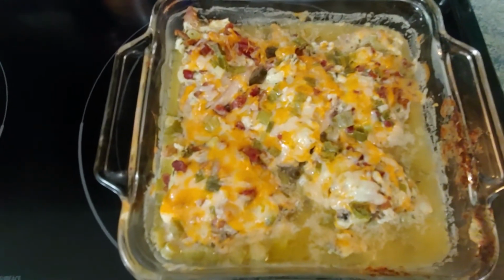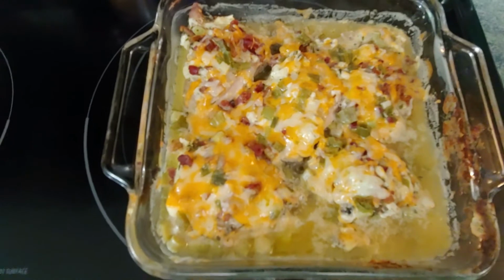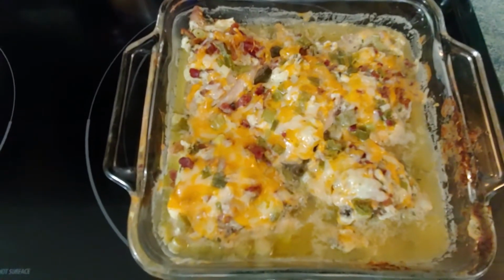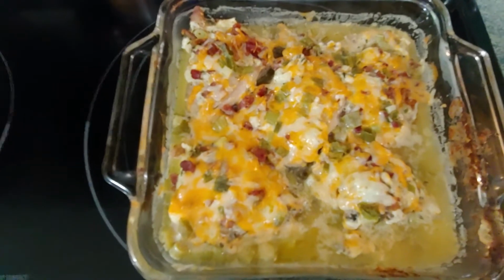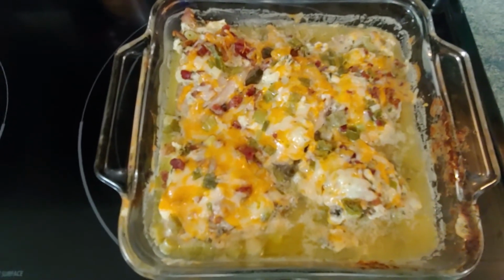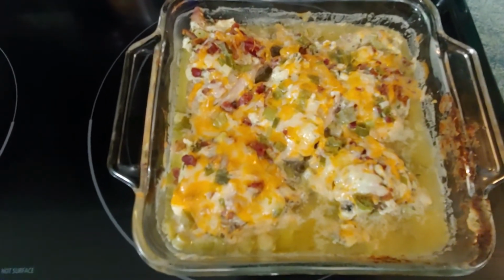I did top it with the green onions that I had frozen in the freezer. I did make some bacon bits, and we used those. It calls for powdered ranch dressing. I didn't have any, so we just used a ranch dressing packet that I had in my bag of packets. So we'll see how the whole thing tastes.